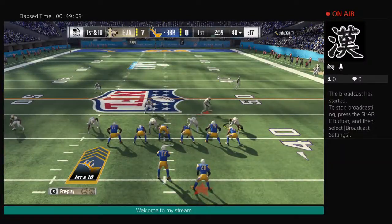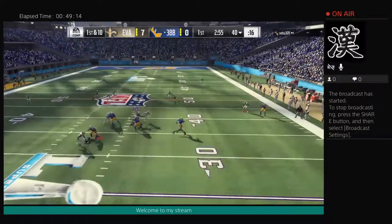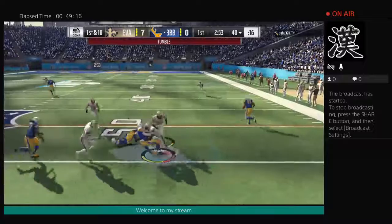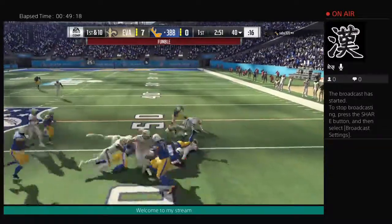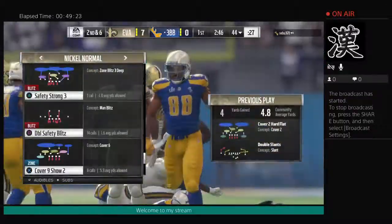Possible run here, anticipation. Back to throw. Cunningham. And he's got rope. And the ball is knocked out. But oh, my God, this is caught by the offense, so they will, in fact, hold on to the football.